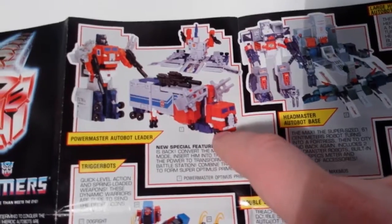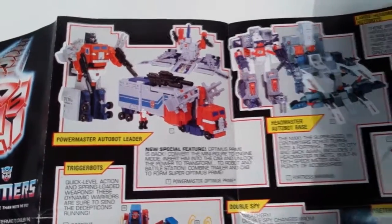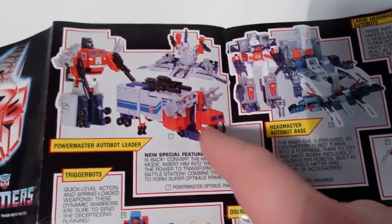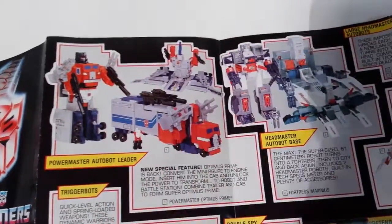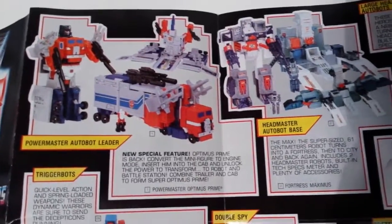pretty cool robot. I didn't like this all geared up version with the trailer on him. I didn't go for that at all. Didn't like the trailer in any mode. I just liked the main small Prime and the way he transformed. He was cool in both modes. The rest I could do without the trailer altogether. But he was cool, Power Master was cool, and hey, I got this catalog. So let's look at the rest.